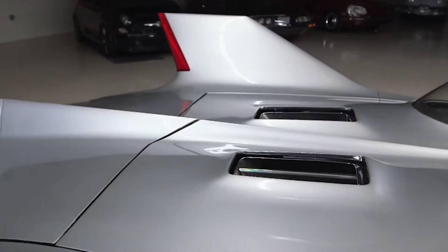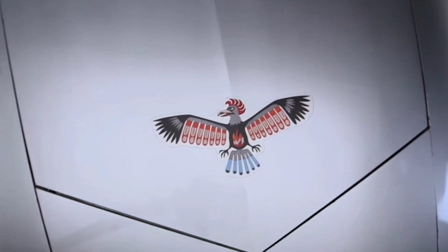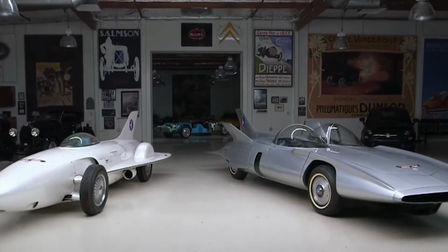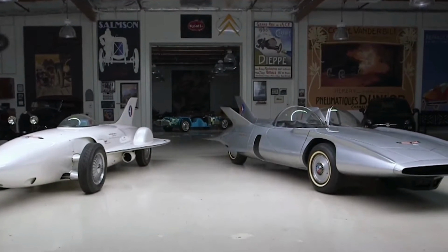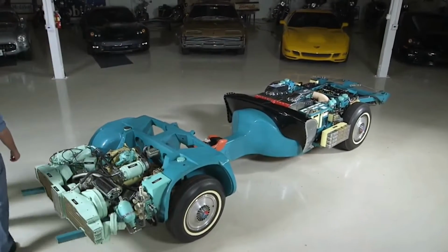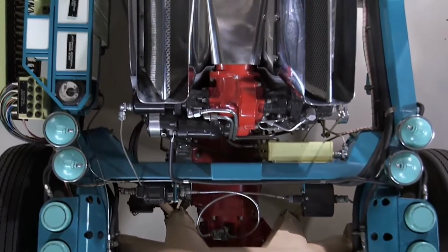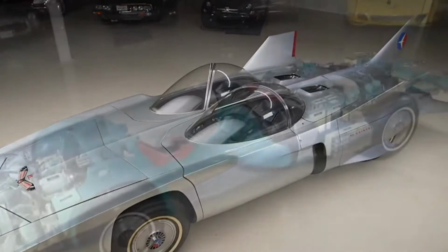This jet car was created to test out GM's new Wildfire turbo power engine, which boasted an outstanding 370 horsepower at 13,000 RPM and a top speed of 100 miles per hour. To have so much power in the 1950s was most likely unheard of. Even today, getting that much horsepower is rare.